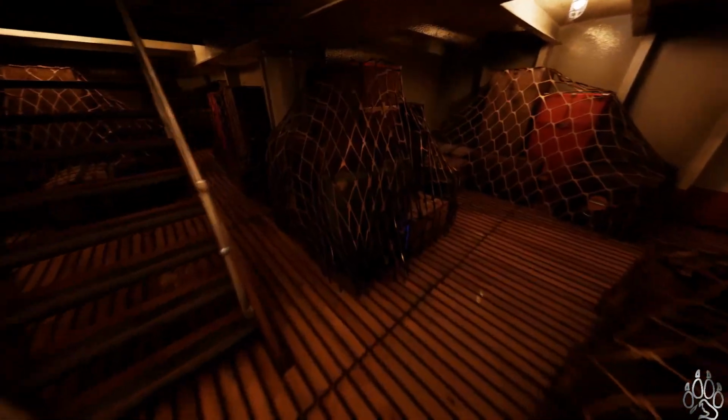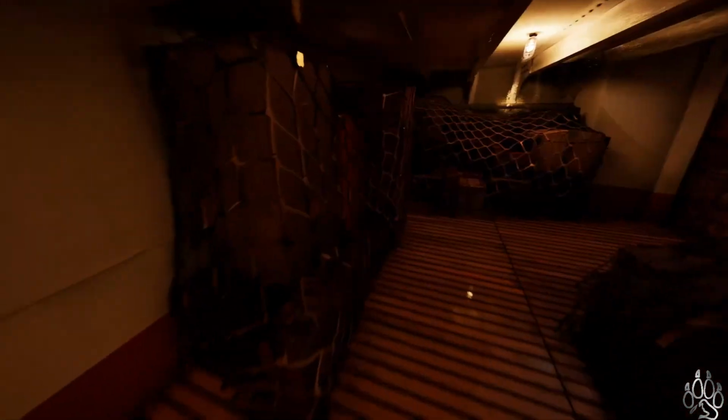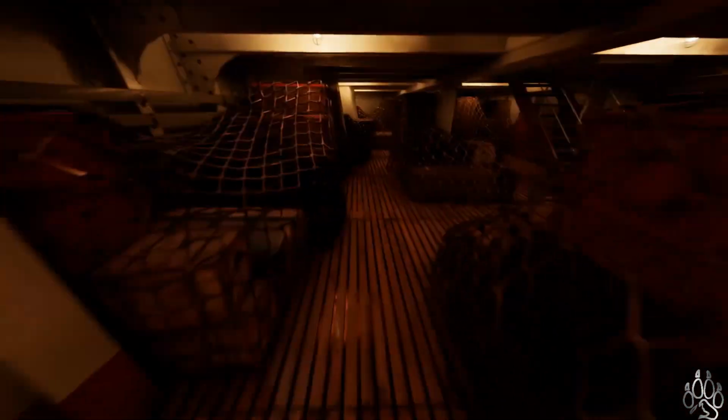Again, this is like the inner workings that you don't get to see. Everybody wants to see the first class cabins and this and that. This is what I want to see. I want to see this stuff. Because there's sections of the ship that I don't know. But this brings it all together.